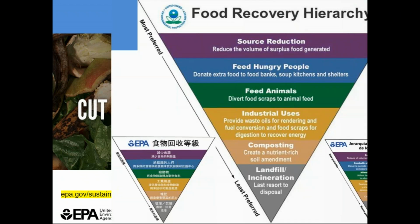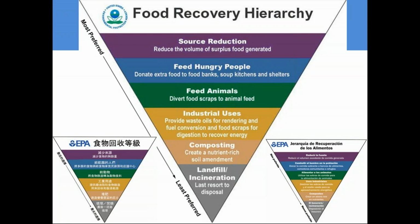We lead by example with the food recovery hierarchy. The food recovery hierarchy ranks actions from least preferred to most preferred that we can take to reduce, recover, and recycle excess food. Landfill and incineration are the least preferred methods of managing our food excess. Going up the hierarchy, compost by turning food scraps into a valuable soil amendment. Industrial uses include sending food scraps to an anaerobic digester, which recovers their methane for use as energy. Divert safe food scraps to animal feed. If you do have unserved surplus, donate fresh, wholesome food to people.